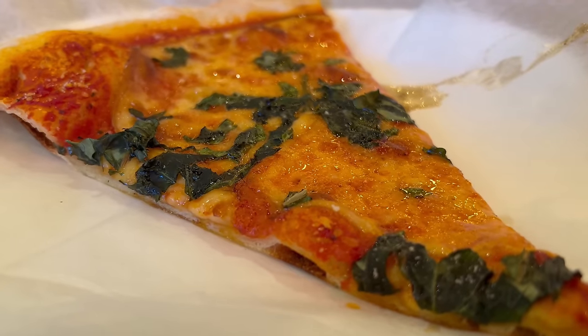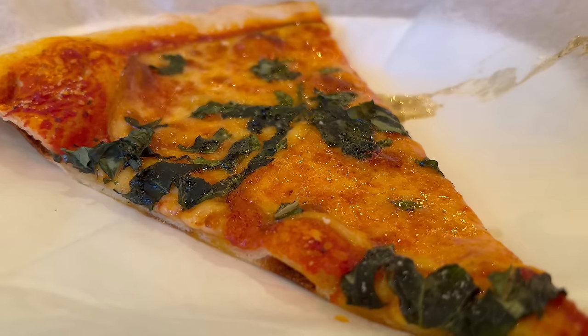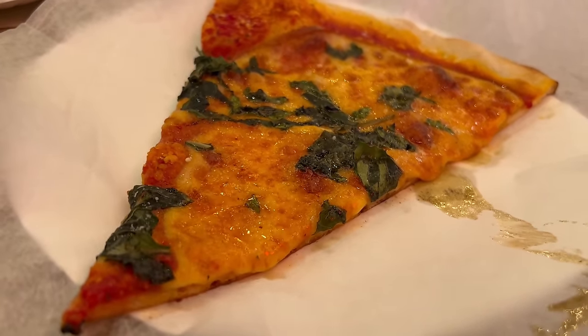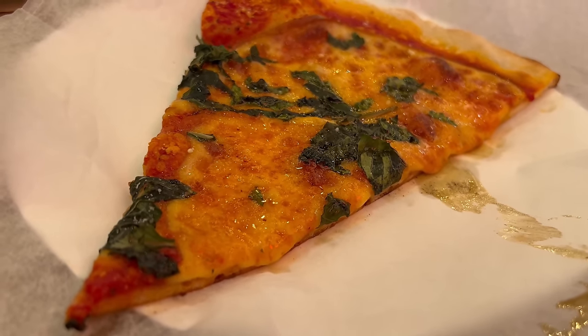You definitely get that basil up front. It's really aromatic and very floral in flavor. But it's the cheese on this Oaky Smoky slice that is a true star. It's much more pungent than your standard mozzarella. And it's a very rich cheese as well, leading to a very satisfying bite. You know, I have no serious complaints. This is really good pizza.